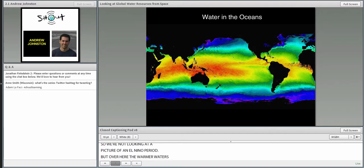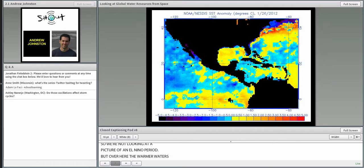Well, let's take a closer look at some specifics about the ocean temperatures. I'm going to be showing you a lot of very attractive images in the next few minutes. But I had to start by showing you some unattractive images because honestly, most of the time when scientists use these pictures, they look more like what you're looking at on the screen right here. So remember I explained sea surface temperature anomaly before. This is a map of that sea surface temperature anomaly.